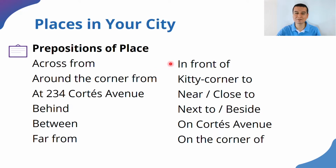You can say in the front of, but it is more common just to say in front of. Kitty corner to, when two places are diagonally opposed. Near or close to. Or on, for example, when you say on Cortez Avenue, when you're telling that something is on a specific street or avenue, you use on. Or you can say also on the corner of. All right? For example, on the corner of Main Street and Hidalgo Street.